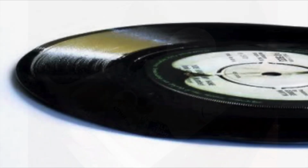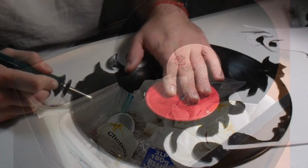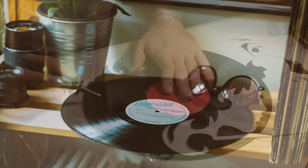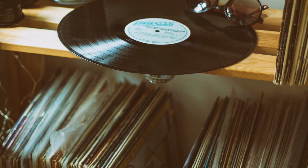Records graded as poor are either bound for the trash or ready to enjoy a second life as someone's art project. So that, in a nutshell, is grading vinyl. I hope this helps when it comes to grading your own collection. Be conservative, be honest, and above all, enjoy your records.